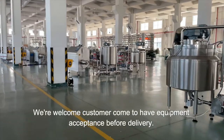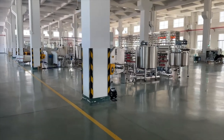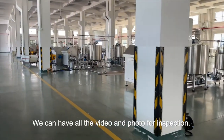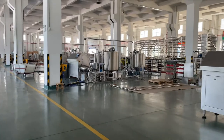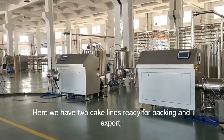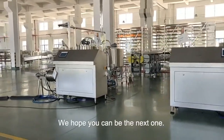We welcome customers to come and have equipment acceptance before delivery. Even if you are not available to come, we can provide all the video and photos for inspection. It will be more flexible and convenient for you. Here we have 2 cake lines ready for packing and export. We hope you can be the next one.